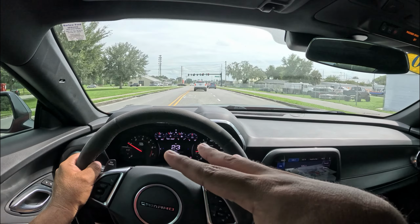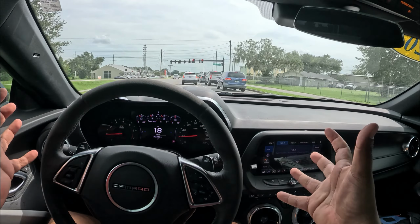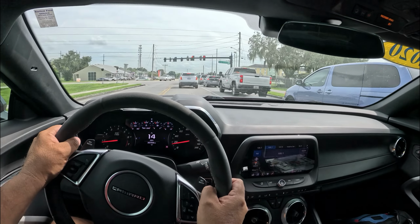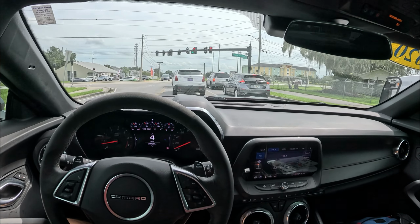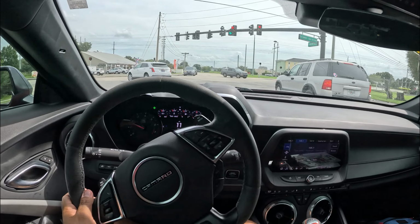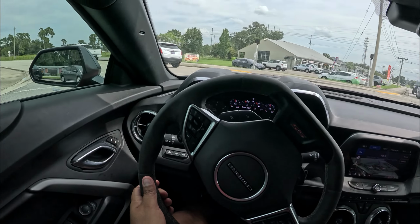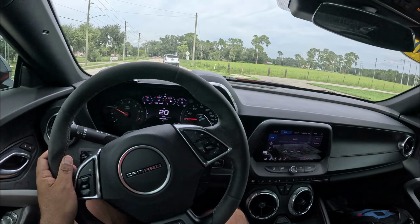I'm sitting a little higher for the camera, but wow, what a car, what a machine. I like it. It feels compact, small. It's a big car obviously, but it's definitely quite different from a Challenger Scat Pack for sure. Easy modulation of the manual transmission. The clutch is pretty easy too.